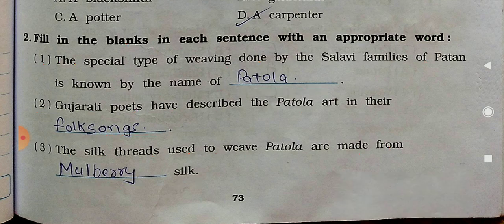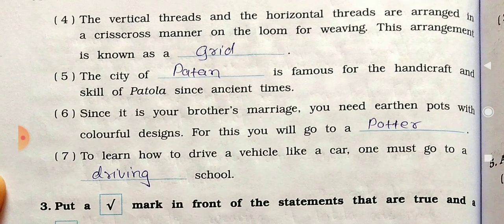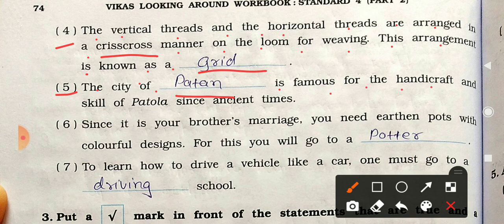After this, come to the next page. Fourth blank. The vertical threads and the horizontal threads are arranged in a crisscross manner on the loom of weaving. This arrangement is known as a grid. Five, the city of Patan is famous for the handcraft and silk of patola since ancient time. Which city? Patan city is famous.